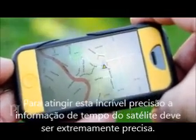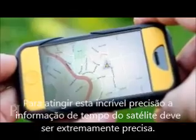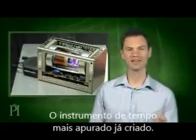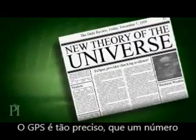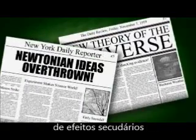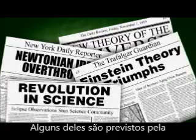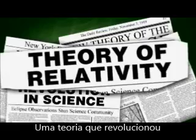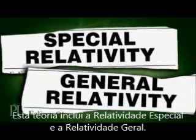To achieve this incredible accuracy, the timing information from the satellites must be extremely precise. So inside each GPS satellite is an atomic clock, the most accurate timing device ever created. The GPS is so precise, it must take into account a number of subtle effects. Some of these are predicted by Einstein's theory of relativity, an idea that revolutionized our understanding of the universe. This theory includes special relativity and general relativity.